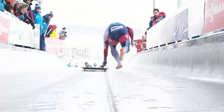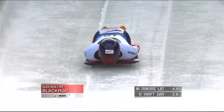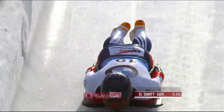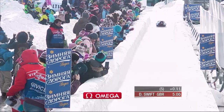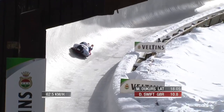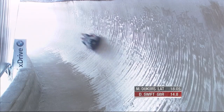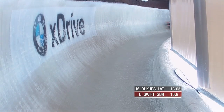Nice motto on the shoes there. Dream it, live it. I say 4.98. 5 flat. He didn't get to his marker, but not a bad start. His dad trains the Great Britain Olympic sprint team, so he's got all the knowledge. He's clearly got the genetics that his dad had as well.